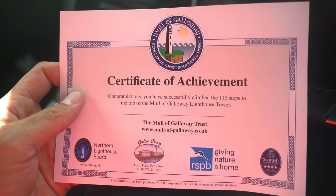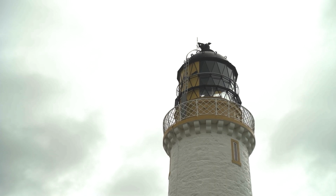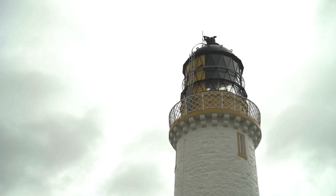So that was an awesome experience. I went up inside the lighthouse, because you can go up there for about £3, and you can go all the way to the top. It's 115 steps, and at the top you get to be inside the glass dome, which gives you this near 360 spectacular view of the entire coastline.